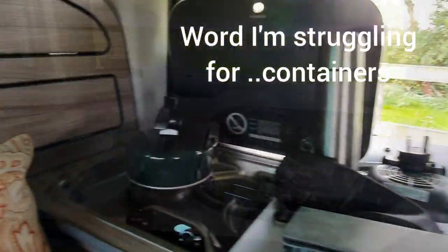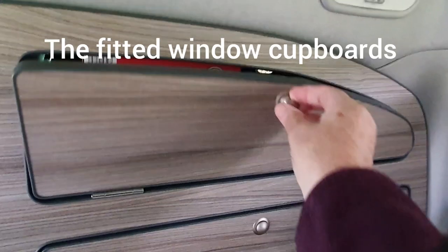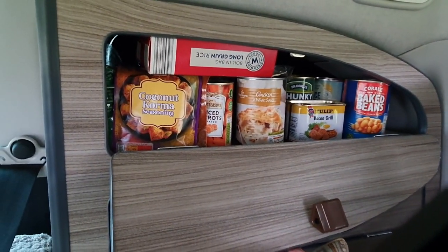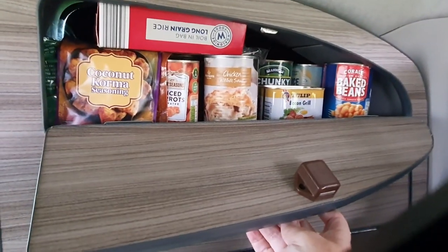Looking into the window cupboards, it's surprising how much these will hold. The top one, we tend to keep all our canned goods in and dry rice, flavourings, etc. Those cans, by the way, are double stacked, one in front of the other.